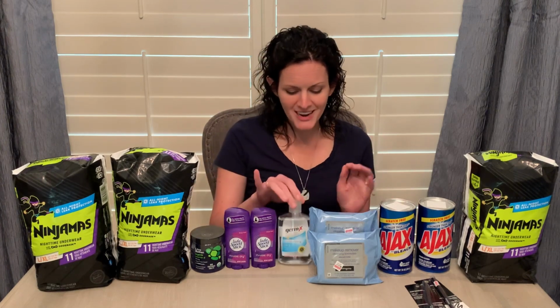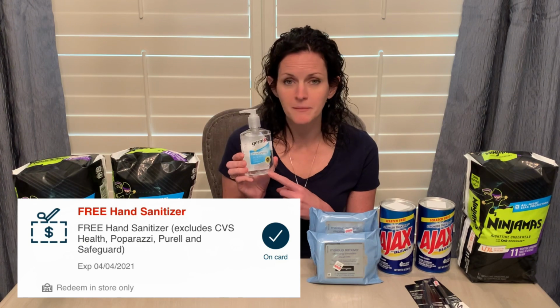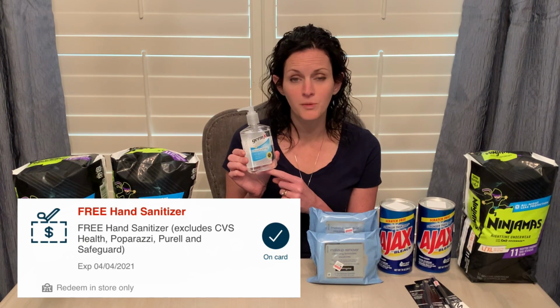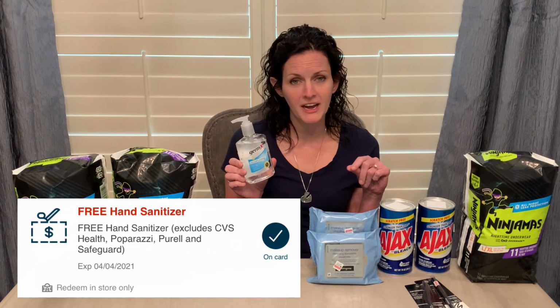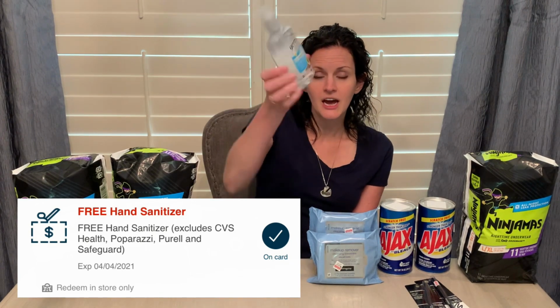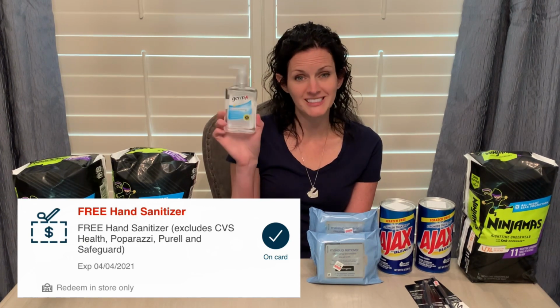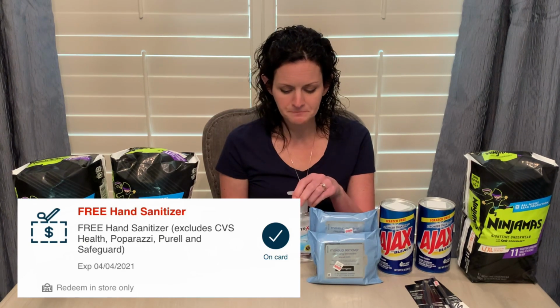Next thing I have, and I'm not sure if everyone got this, you'll have to let me know if you did. But when I opened my app, I had a digital coupon for a free hand sanitizer, and it excluded a few different brands. But this Germ-X was priced at $4.39. And since I had that free hand sanitizer clipped to my card, when I checked out, the entire $4.39 came off, making it completely free.